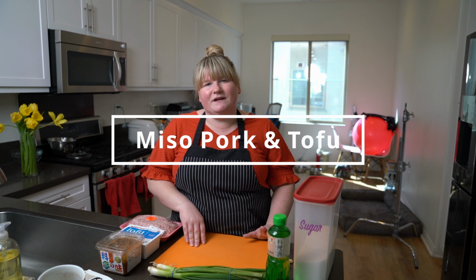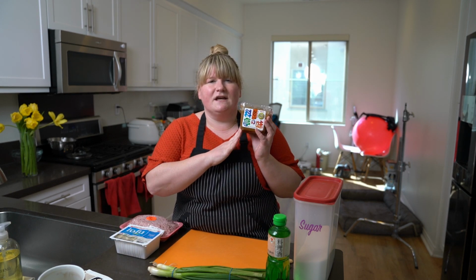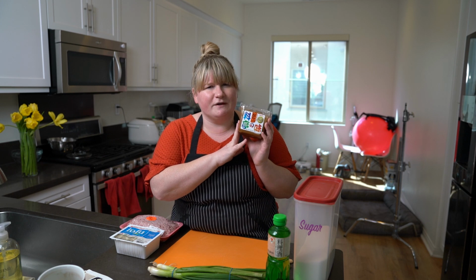Anyway, let's get started with our miso pork and tofu. I've gathered together all the ingredients that we're going to need for this recipe. First things first, you're going to need miso paste. This is just the one that I get at the Japanese store. They also sell it at Korean stores too. It's not a particularly special one.